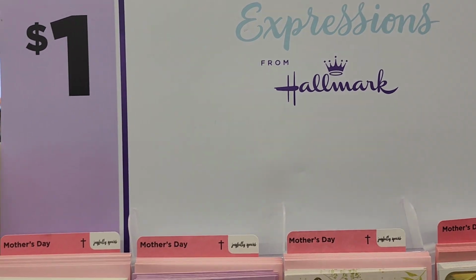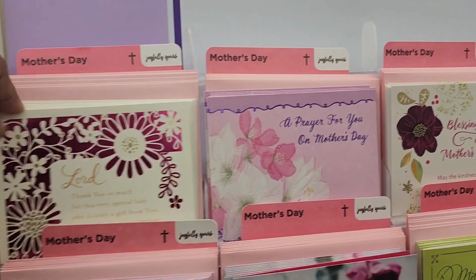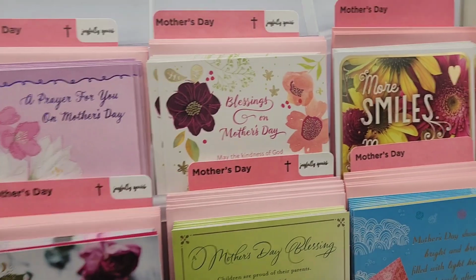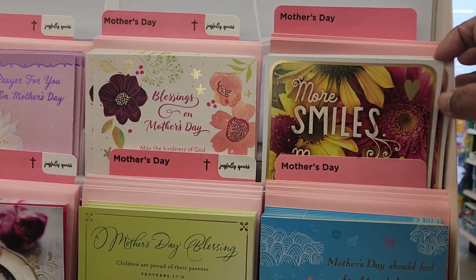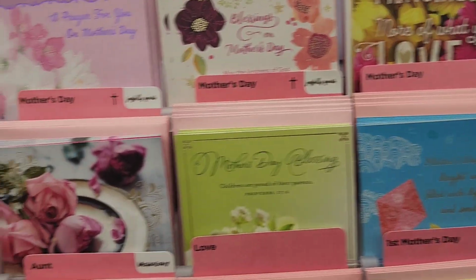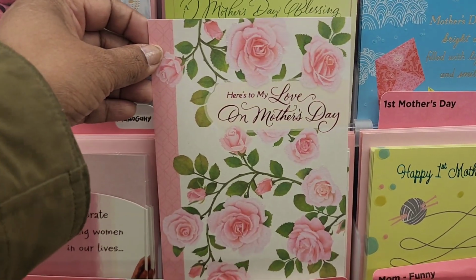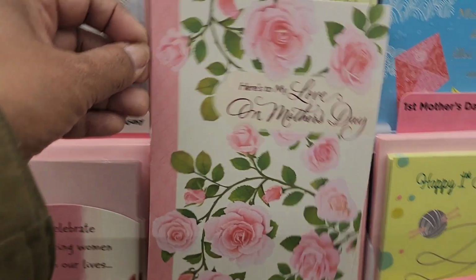Expressions from Hallmark $1, and these are the Mother's Day cards. This one looks like that. A prayer for you, really pretty. Blessings on Mother's Day. More smiles. And they're really pretty. I like this one. This one is cute as well. Then this one says, here's to my love and Mother's Day. That's really pretty.